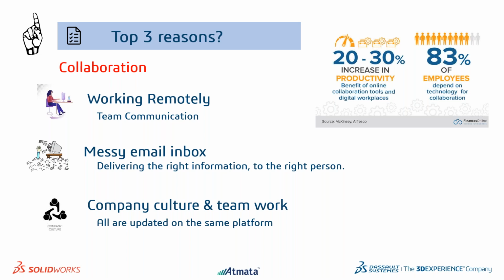So I've taken from McKinsey an analysis, a statistic of what happens. If you see here, there is a 20 to 30% increase in productivity when you switch over to the cloud. So the benefits of online. And 83% of employees depend on technology for collaboration.